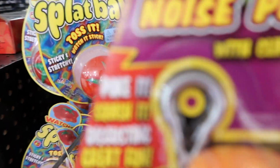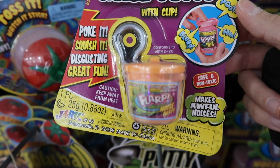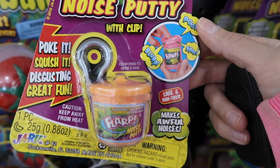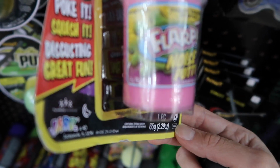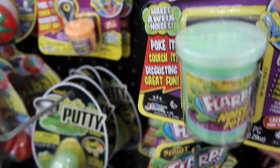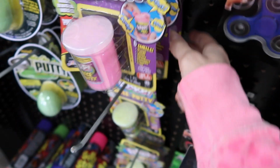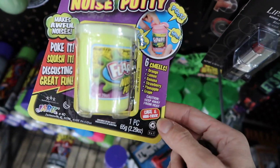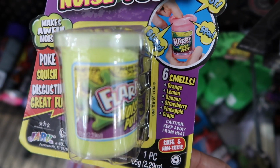Come on. I don't think these ones are scented though, because it doesn't say that they're scented. It just says poke it, squish it, disgusting, great fun, makes awful noises, safe and non-toxic. So yeah, guys, these are the scented ones. That is really cool. So I'm assuming this one's like strawberry and this one is lemon. I've never seen purple flarp. So I don't know if purple is grape or if they just have the scents for all the original colors, but they are scented and that's awesome.